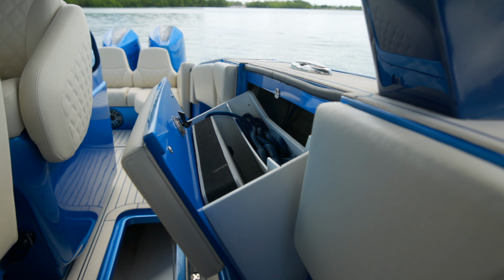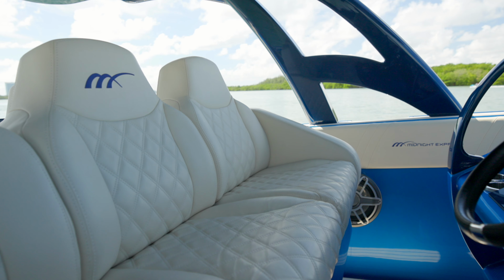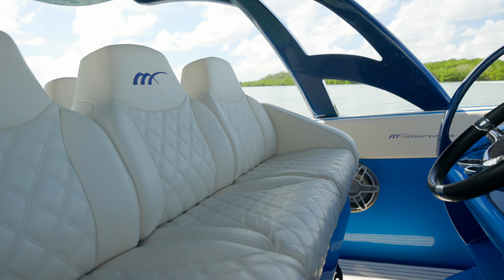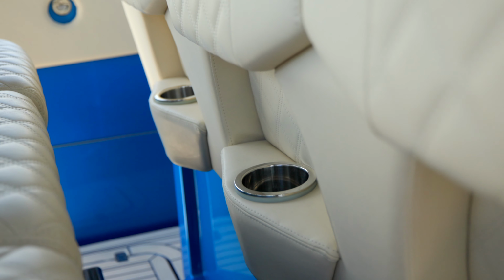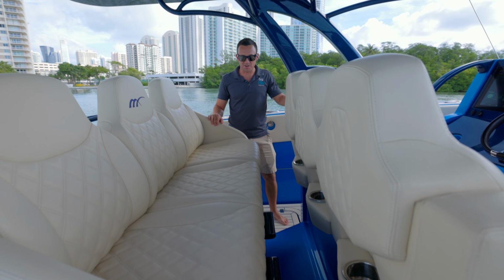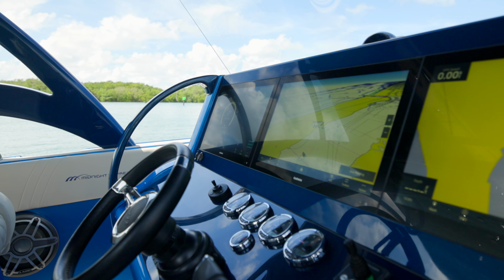multiple throughout the rail. Here in our double row seating, of course, Midnight always doing the seating well. Custom blue color continues forward with the matching leather. Seat definitely gives you a hug, diamond stitching, foot rests, cup holders, and when you're going real quick, you're gonna feel comfortable. Moving forward to the captain's area, full triple Garmin MFDs.